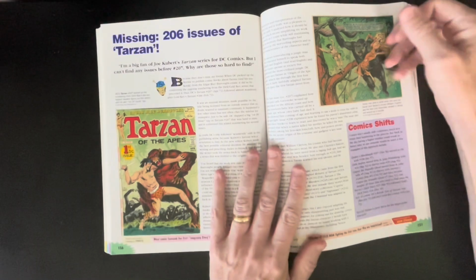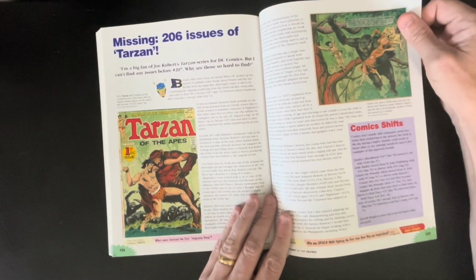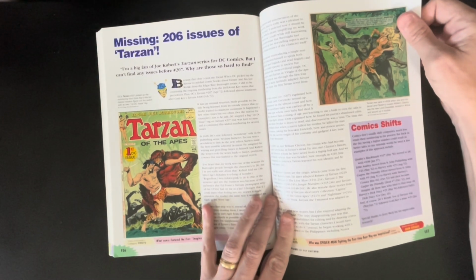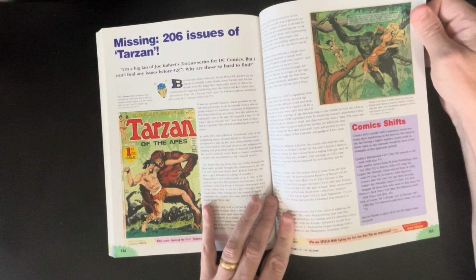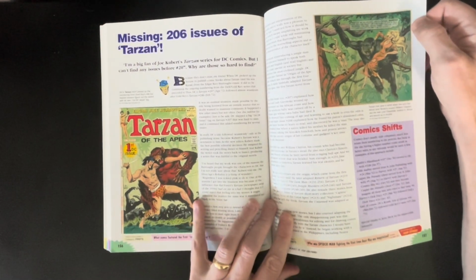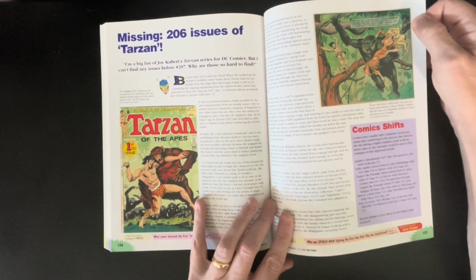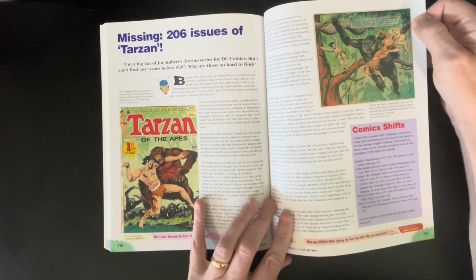They just don't do comics like this anymore. Here we go, missing 206 issues of Tarzan. You're not. Tarzan, when DC picked it up with 207, by beautiful, wonderful, great Joe Kubert, writer and artist. Some of my favorite stuff here. They just carried over the numbering from Gold Key. So the Gold Key and maybe Dell Gold Key series that preceded it ran up to issue 206, February 72. And in April, they picked it up.